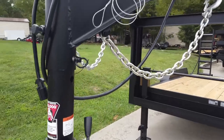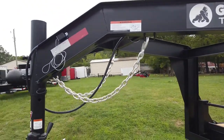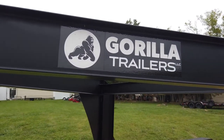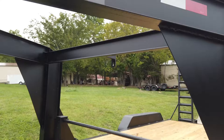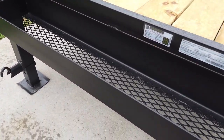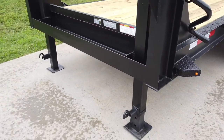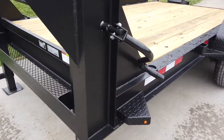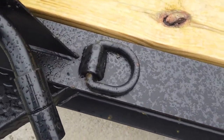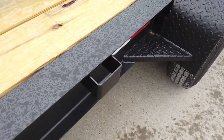It does have the coupler, your safety chains. It is made out of 8-inch I-beam. Does have a chain basket, heavy duty jack. Does have your tie downs as well as stake pockets along the side.